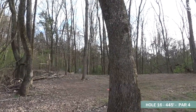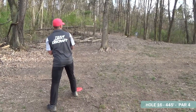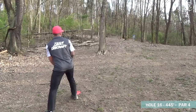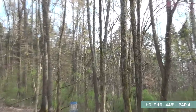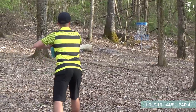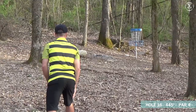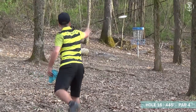Bowen with a turnover of the putter. Almost cans it. You can tell just from Logan's game, he's used to wooded courses. I mean, he knows how to weave his way in and around the trees. He proves that with every shot. Great shot from Sam. Just a soft putter shot on this one. Anytime you're throwing a putter on your second shot on this hole, you know you've had a good drive.